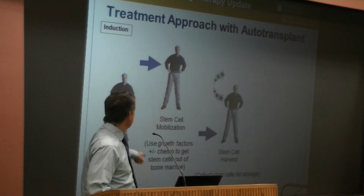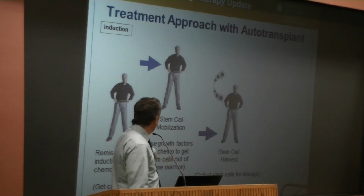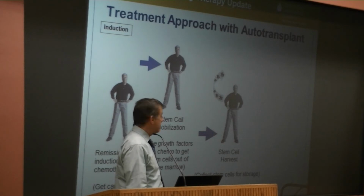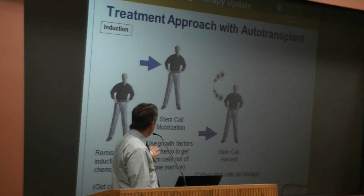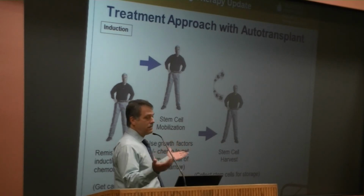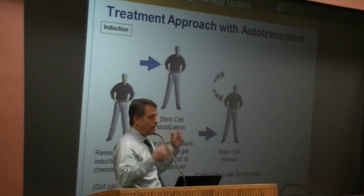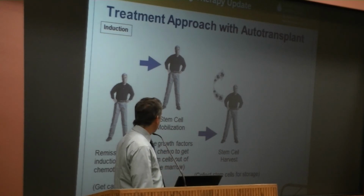So we have to coax the stem cells into the bloodstream, and to do that, you either do shots, these Neupogen shots that make people's bones ache, or sometimes we give chemotherapy first and then the shots. If you do the chemotherapy with the shots, you get more cells. But you get side effects from the chemotherapy, like with your hair. So there are positives and negatives about doing the chemotherapy with the shots to get the stem cells.